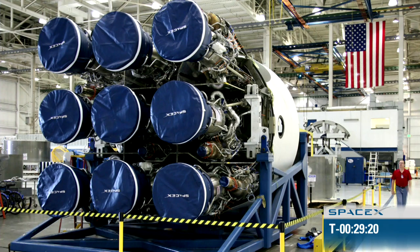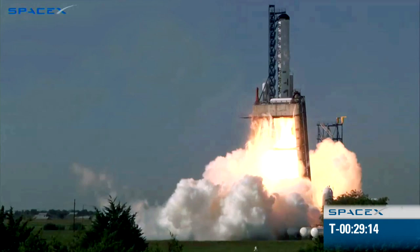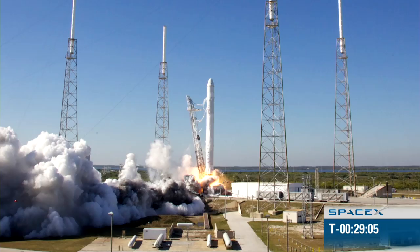We build these engines here in Hawthorne, California. We take them to Texas, where we test the engines. We then install them on either a first stage or a second stage. We then test the stage, and then we transport it, in this case, to Cape Canaveral, where we do final assembly and prepare to launch.